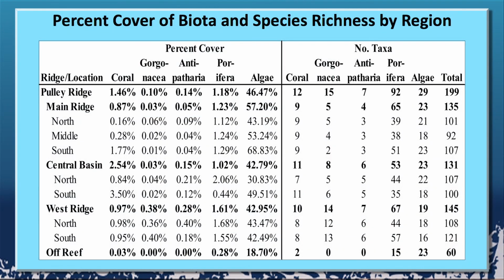Okay, so don't worry about all the numbers. What I want to tell you is just a slightly different story. This is just overall percent cover. And what I want to say is that it's dominated by algae, as I said. And that's one of the take-home messages, that it's an algal-dominated community. But in terms of species, we really have to give a shout-out to the sponges. Very high number of sponges. The numbers keep changing a little bit, but we know it's somewhere between 90 and 100 probably.